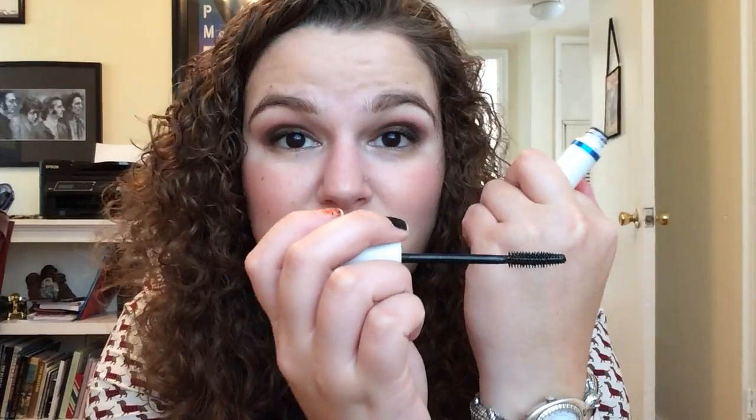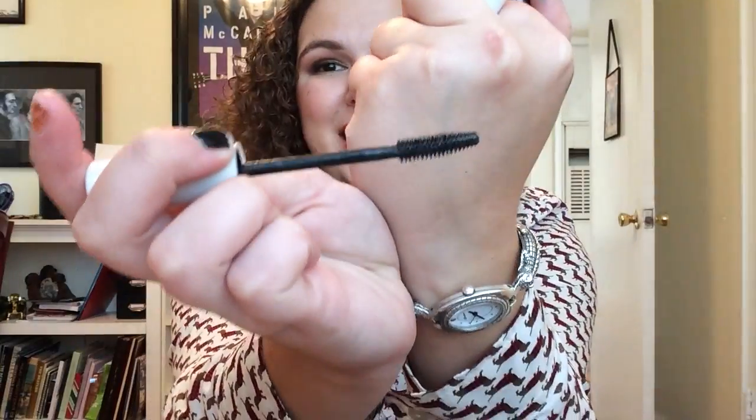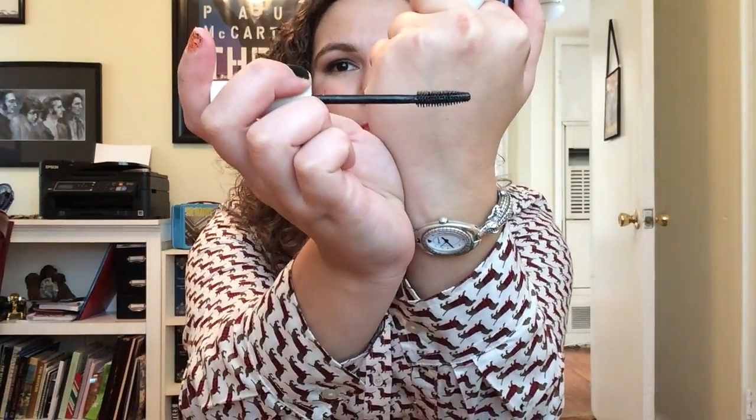I used up 2 mascaras, and I was using them in a combination. So first is the Covergirl Exact Eyelights mascara. As you can see, it does have a rubber. This is like the hardest combination of words. Rubber bristle wand, right there. It does taper off to the end.